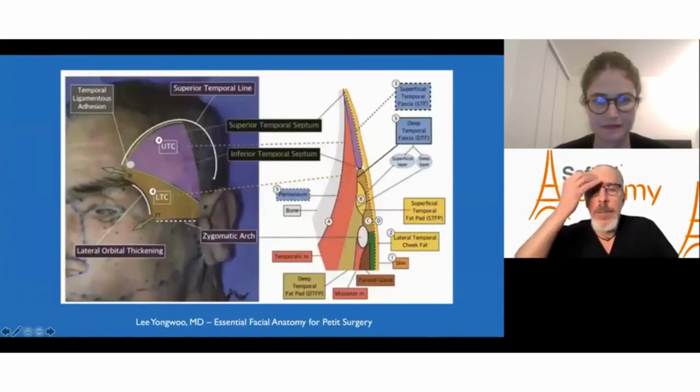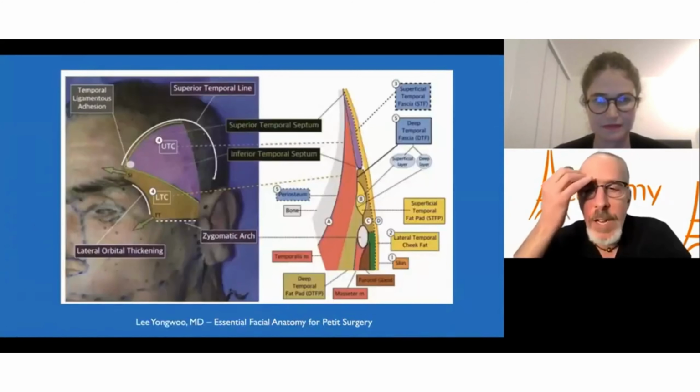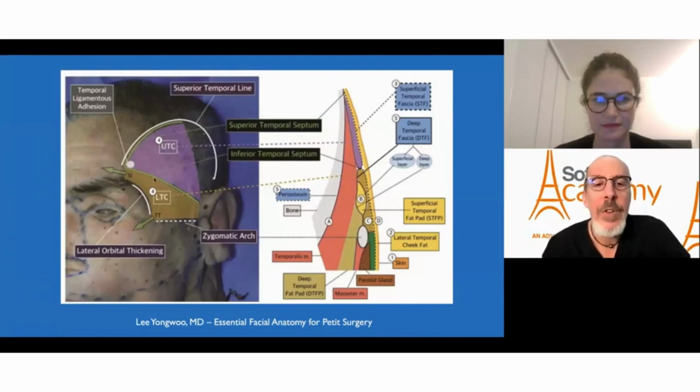So this is a little bit confusing. This is another way to view the different layers of the temple. But the reason I chose this one was to show you the septum. This is called the inferior temporal septum, and this is the superior temporal septum. Most of our enhancement is going to be between the two septums in the upper temporal compartment, which is right here.